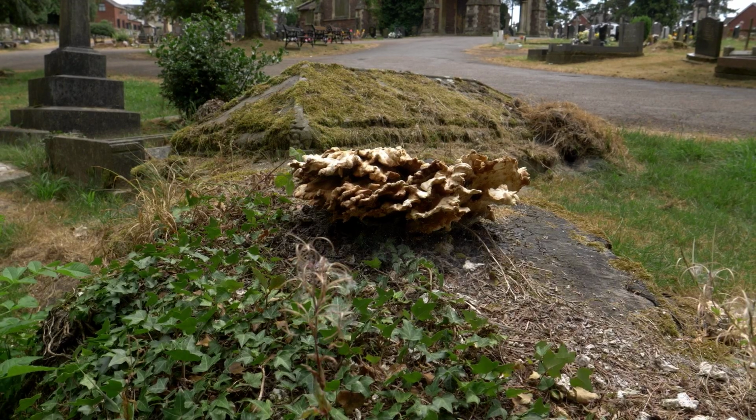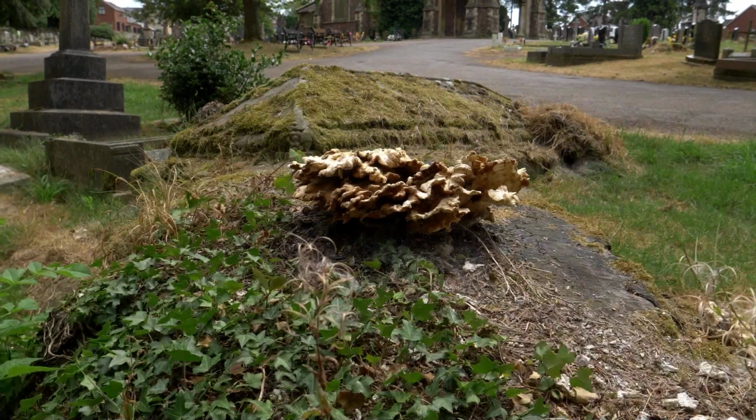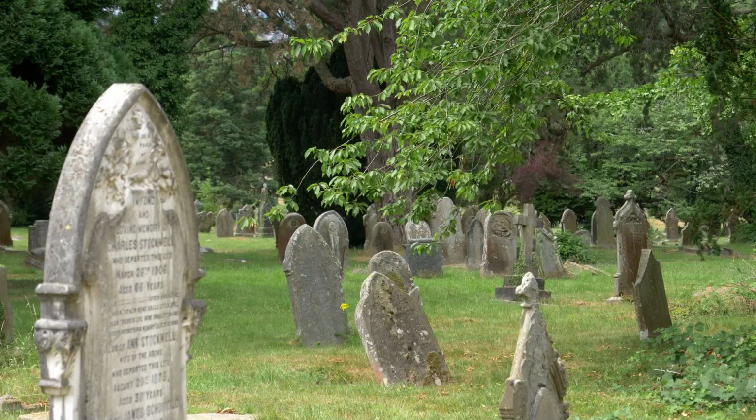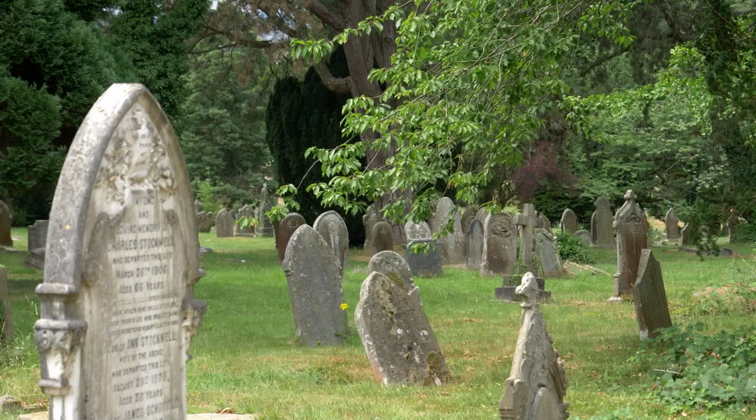A lot of people think that there's nothing growing here, there's no insects, there's no wildlife, this is a boring place to be. But actually there's a lot going on here, and it's quite an urban part of Newport, so this is quite a good green lung. It's about 60 acres, and so it's a really nice site to have.